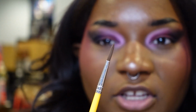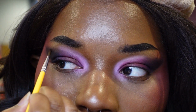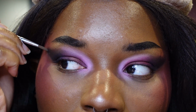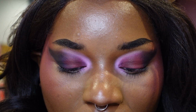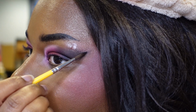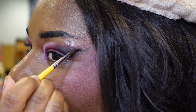I'm going to go in with a little bit more black, just a little bit. I just need a really small brush. This is actually a paintbrush, and we're just going to go with that. I just wanted to point the ends a little bit more, and all of my brushes that could do that, oh, this one's not that bad. All my brushes that could do that are still dirty, so I can't really use those.